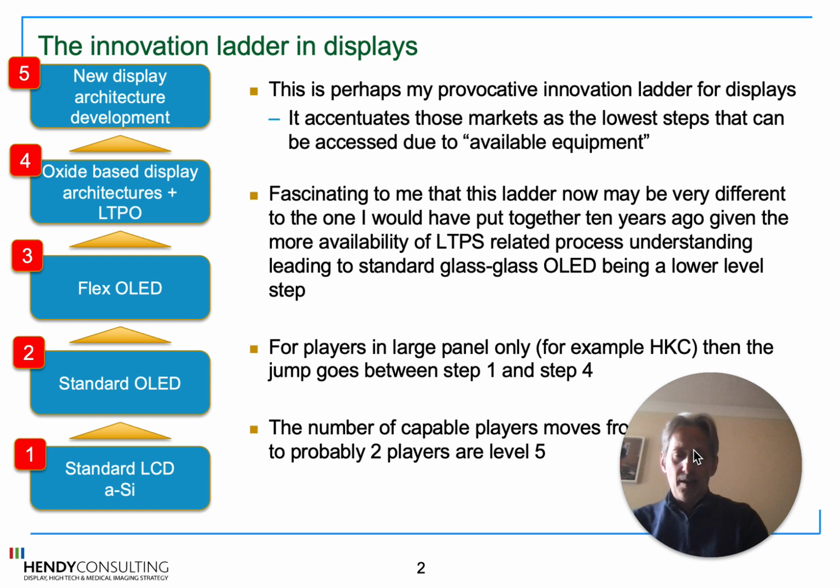And so actually you could argue that LGD and Sharp are probably the only two companies that are really world masters at this, and then Samsung probably a more recent joiner, but also then the market leader in what they call HOP, which is low temperature polyoxide, the Apple technology. So I would actually put that pretty close to the top echelons of a capability at innovation in displays.